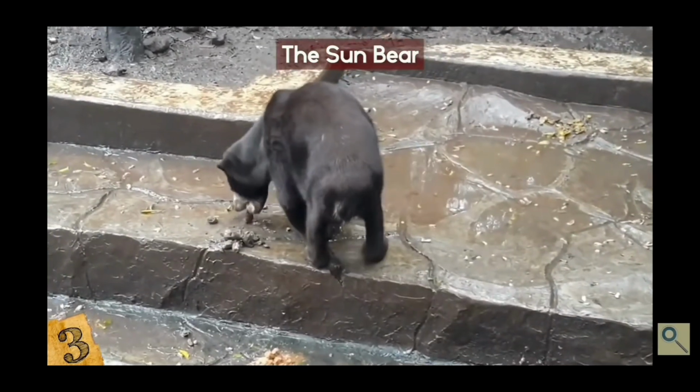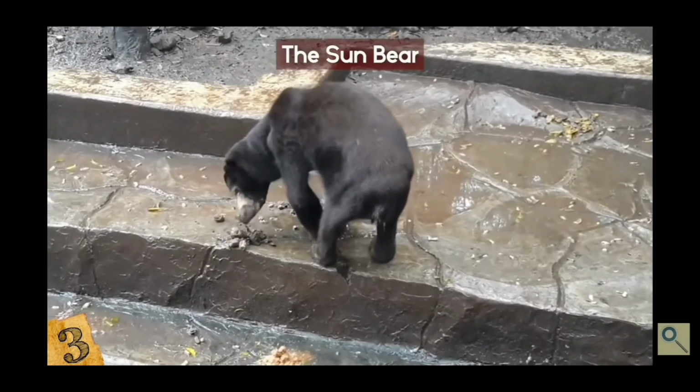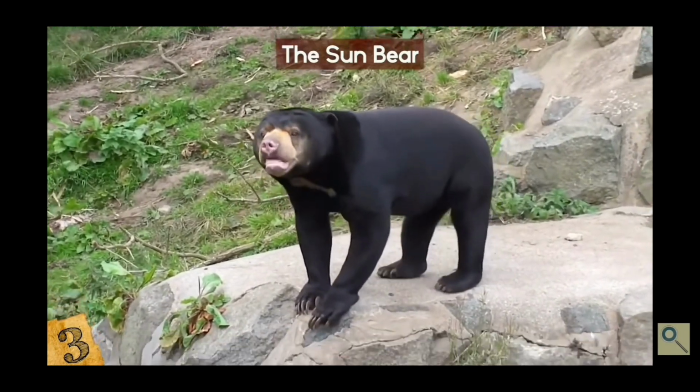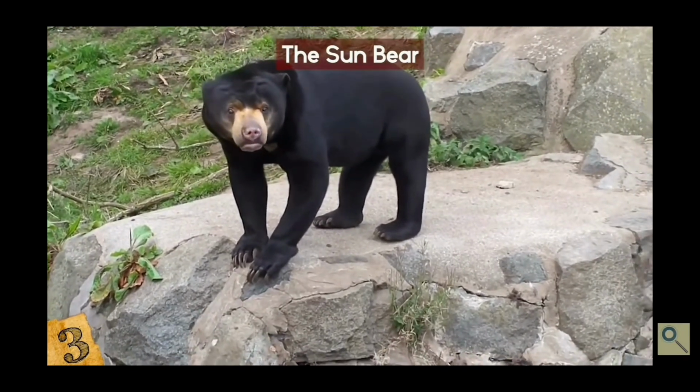In fact, it's famous for its long tongue, but it seems like an oxymoron. Why would such a small bear have such a long tongue? They use it to stick down termite mounds and also to get honey out of beehives. They also have extremely long claws, which they use to rip things apart.